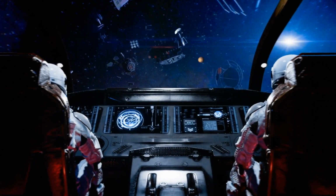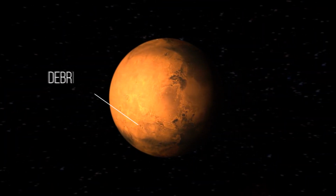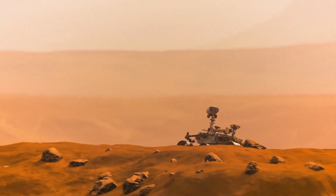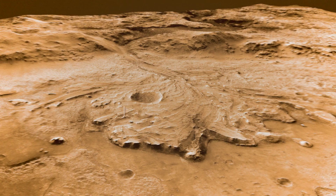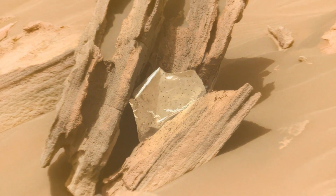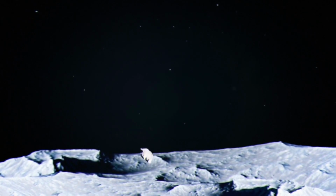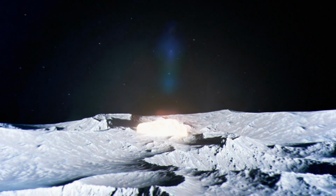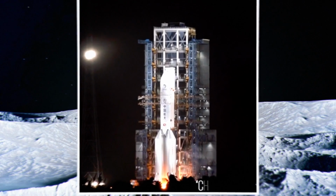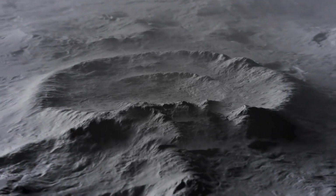Plus, space debris is becoming a real problem for space missions. In 2022, we found some space debris hanging out on Mars. The Perseverance rover stumbled upon its own backshell just chilling on the surface of Jezero crater. They also spotted a random piece of a thermal blanket that might have come from the rover's descent stage. Also, human-made space debris actually smacked into the moon in 2022. It was probably some old rocket body from the 2014 Chang'e 5 T1 mission, but nobody saw that coming. It left a double crater behind.